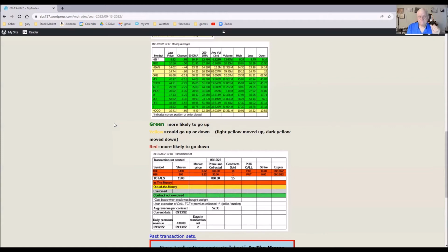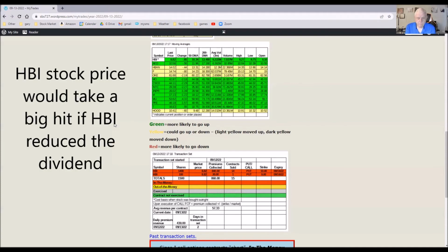So fortunately, HBI is in a good solid area. They manufacture underwear and other things, but these are things that people need. Now, people can go to cheaper stuff or more expensive stuff, but Hanes Brands meets that medium. It's a good value product. So I'm confident they'll hang in there and not do as badly as the entire market.